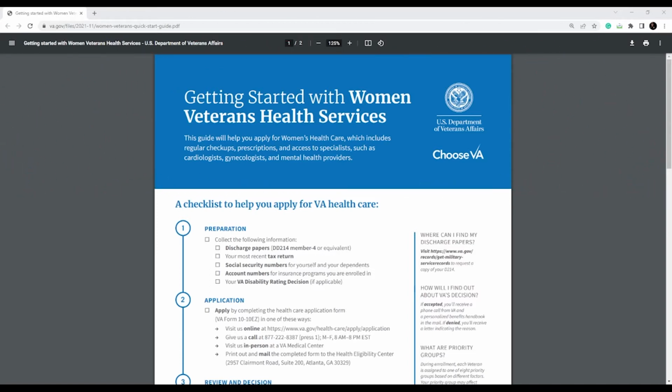After you open it up, you can come across the top up here. If you're having trouble reading it, you can increase or decrease the magnification to help you read it a little bit easier. And when you're ready to download, just click on this little download over here. It'll open up and ask where you want to save it on your computer, or you can print it.